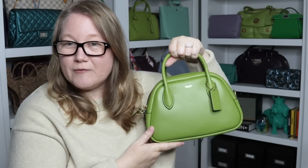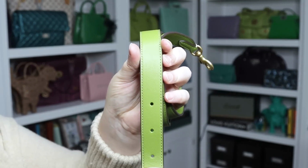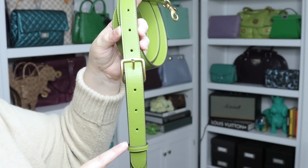The strap drop here is pretty low. It's 2.5 inches, so I can get it on my wrist, but not too much farther. So those handles really are meant more for carrying a top handle like that. But of course, it does also have the crossbody strap. The strap has snap hooks to attach it to the bag. It's 1 inch wide, so it's not too thin, which is really nice. Of course, the gold hardware. And there are 7 adjustments, each about 1 inch apart.